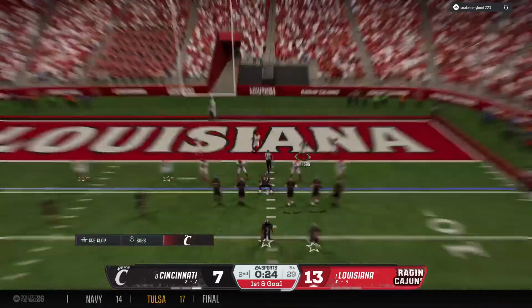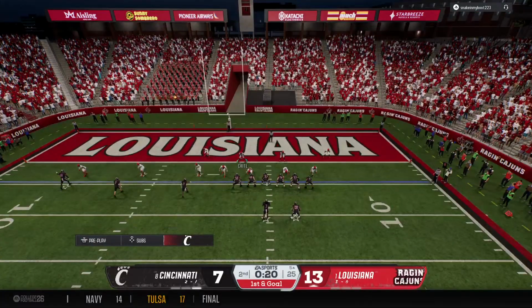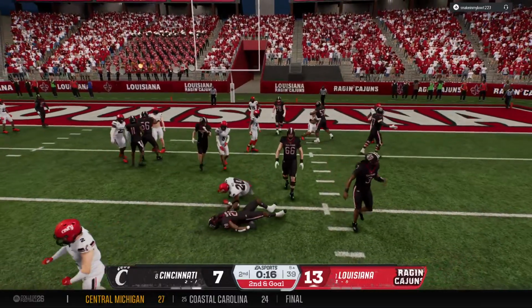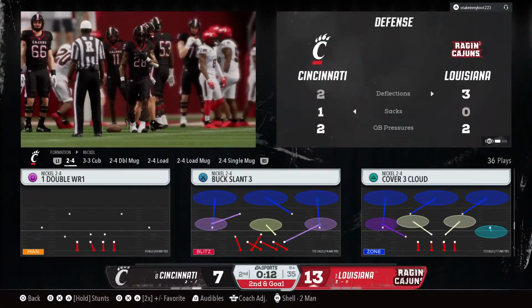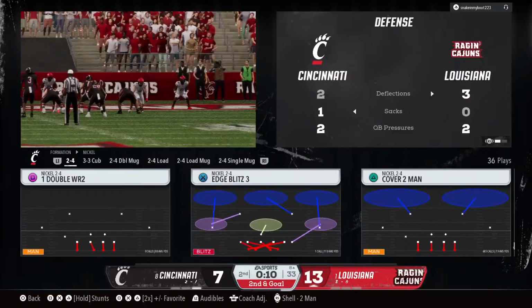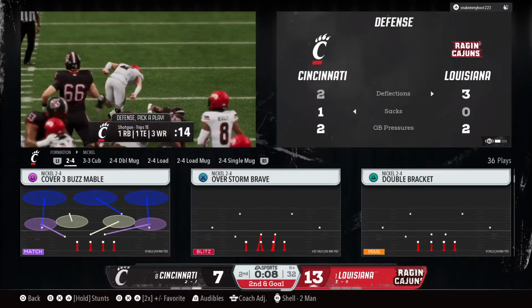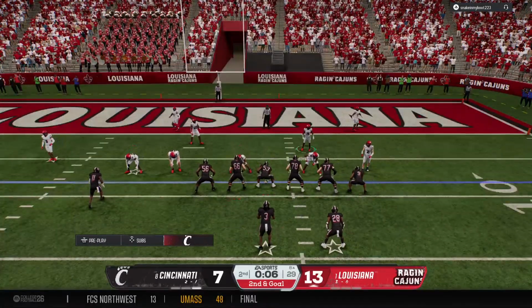The Raging Cajuns looking to punch it in here. It's first and goal. First and goal, they'll try to run it in. And he goes nowhere. Stopped cold behind the line of scrimmage. Brings up second and goal. Looks like the final play of the half coming up.